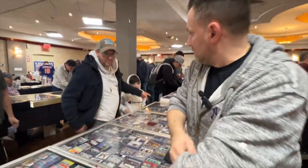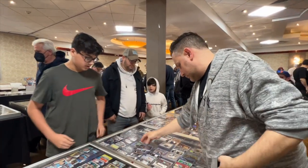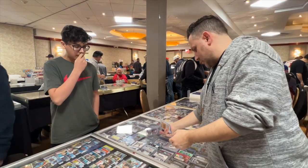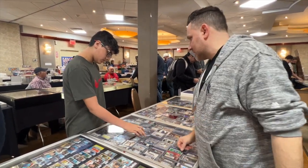Do you have any NBA print plates? No. Yeah, that one's like $4. This is $2. This is $2. So it's like $8.